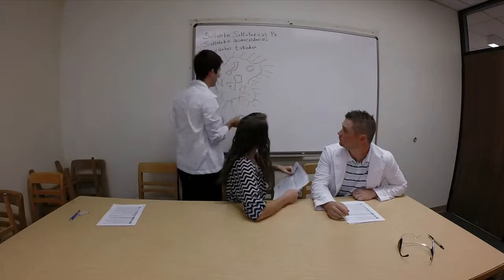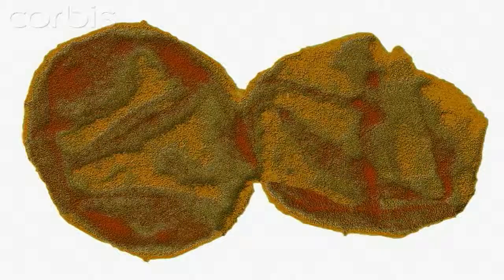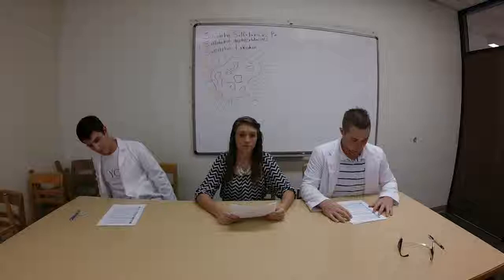Well, it kind of looks like that. Here's a picture for comparison. Sulfolobus is irregularly shaped and uses flagella to move around. Very interesting. This does sound like an extreme organism. So where would Sulfolobus likely live?